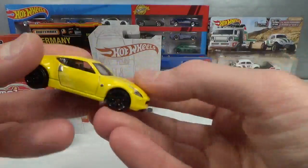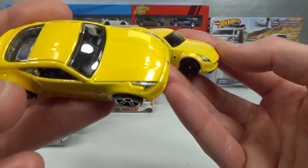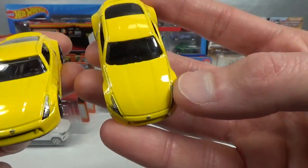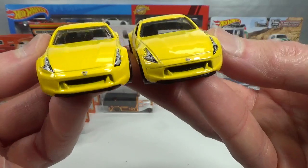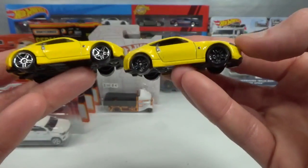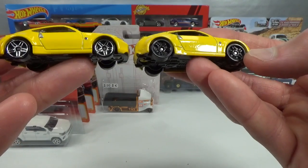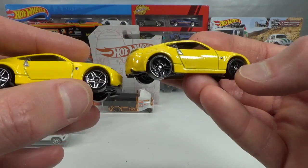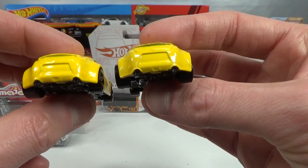This is not the first time they released a yellow one. The first release of this casting was also in yellow, but this is a metal flake yellow, whereas this is just a regular yellow. It's got the same details in the front, it seems, and on the side, but the Fast and Furious version has the black rims, so same rims, but the original version has the chrome tempered on it, and the back looks the same.